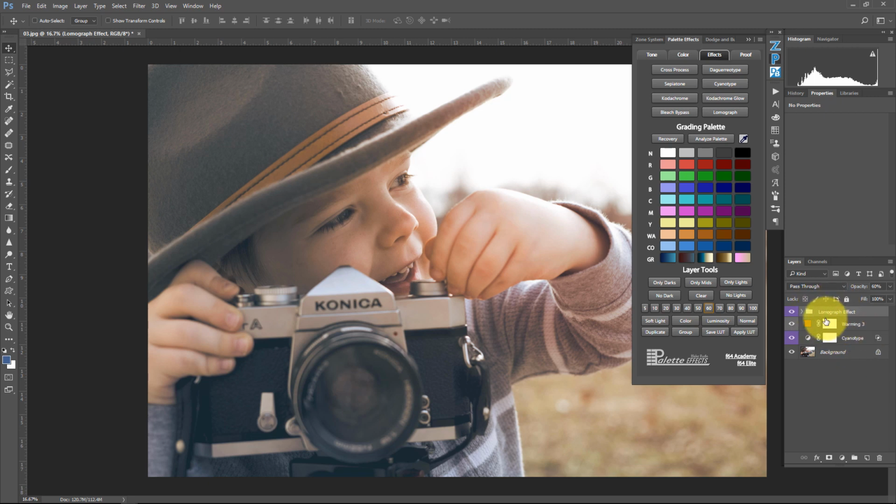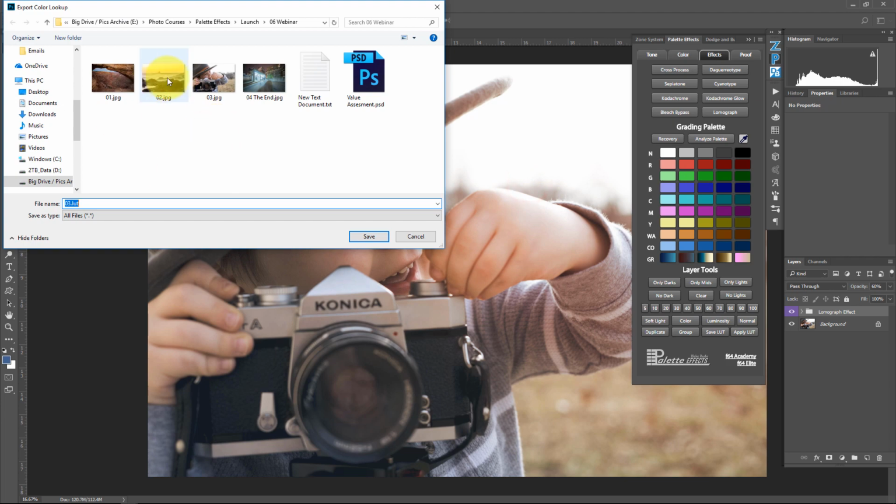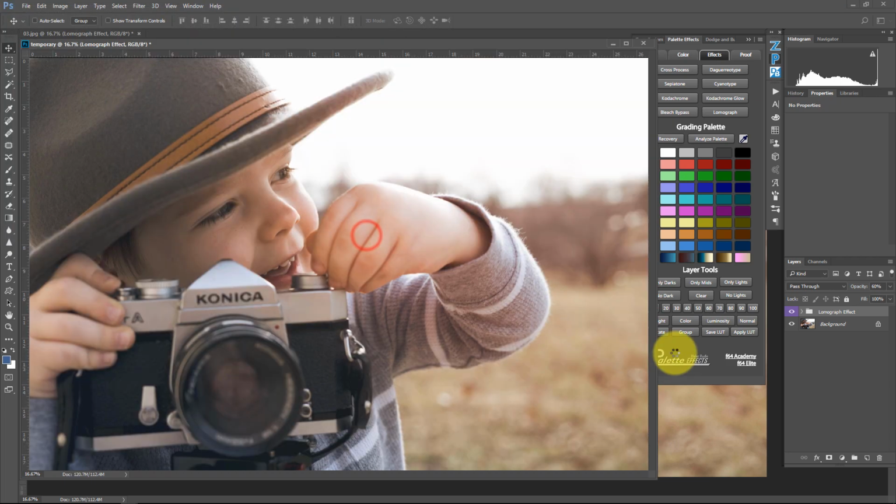So what I can actually do here, and this is really cool, because I don't have any masks here, and this is a really cool effect within the palette effects. If I take these and put them all into the same group, if you're running Photoshop CC, it doesn't work in CS6, but if you're running Photoshop CC, you can hit this button right here called Save LUT. This is a lookup table. I'm going to just save this as, you know, 03.jpg, that's fine, and I'm going to press OK. I'm going to save it right into this webinar folder, and I'm going to press Save.